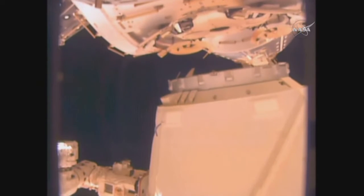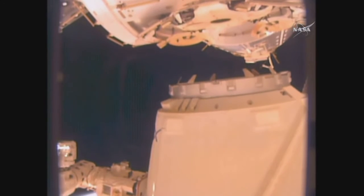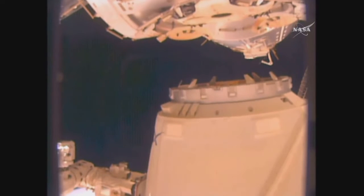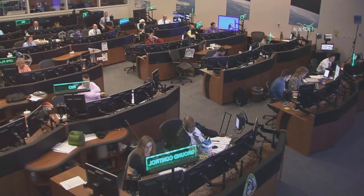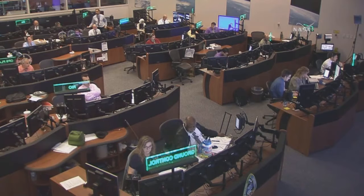What you're seeing is a recorded, sped-up version of this morning's activities. Ground controllers unberthed the SpaceX cargo vehicle at 6:02 a.m. Central Time and maneuvered it into position for release where it remains currently. In just about 10 minutes, we'll hear flight controllers here in Mission Control Houston give the go for release.